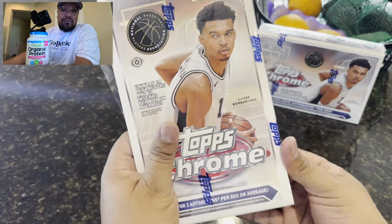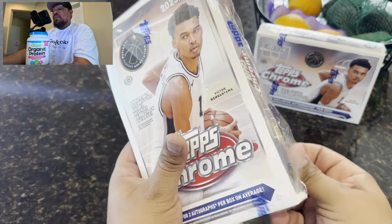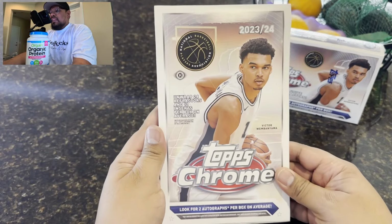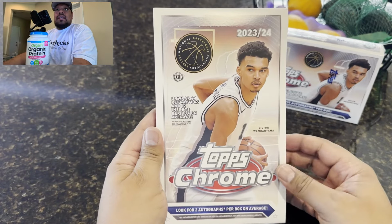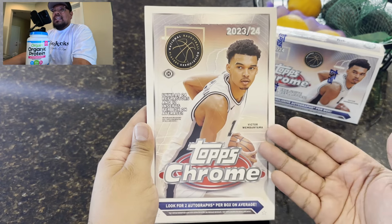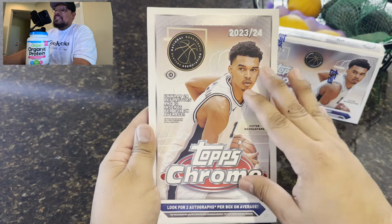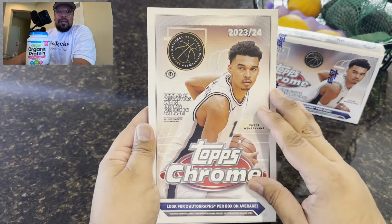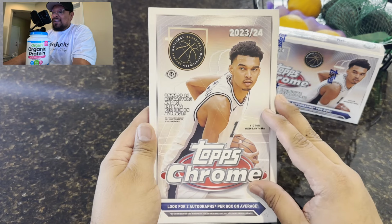You guys already know what we're looking for. We're looking for the Victor Wembanyama rookie autos. This is the only product you could possibly get it in, because he is from Fanatics. He does sign for Fanatics. He does already have rookie autos and stuff, but this is his true rookie card with a rookie auto on it.